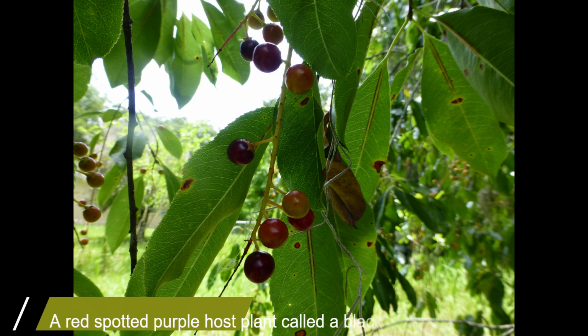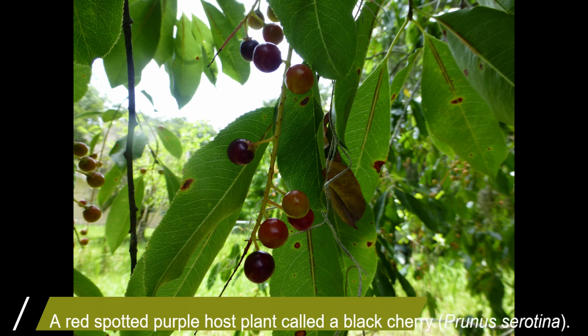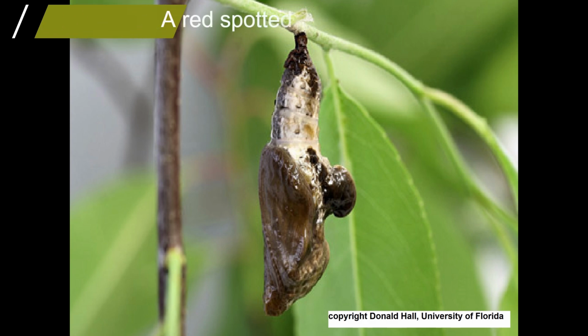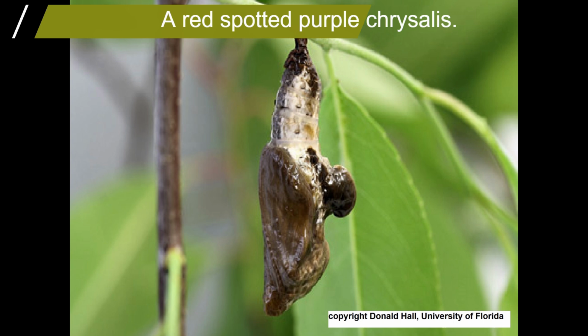Another host plant they will use is the black cherry tree, Prunus serrata. So keep an eye out for that, but look for new foliage because that's where the caterpillars eat.